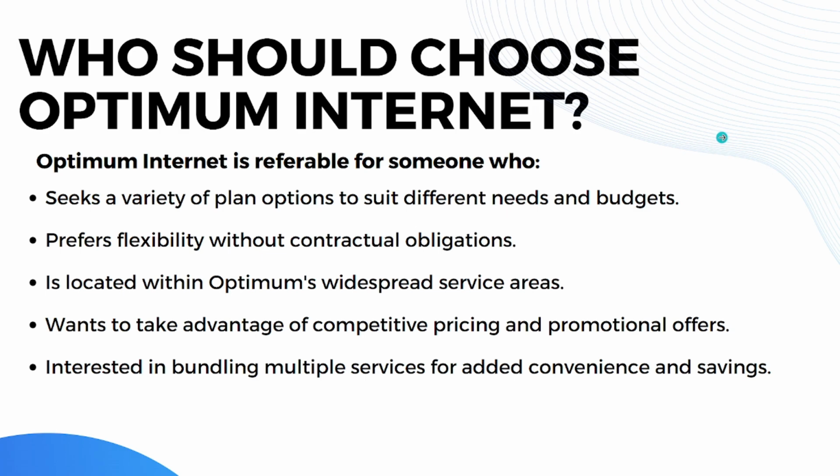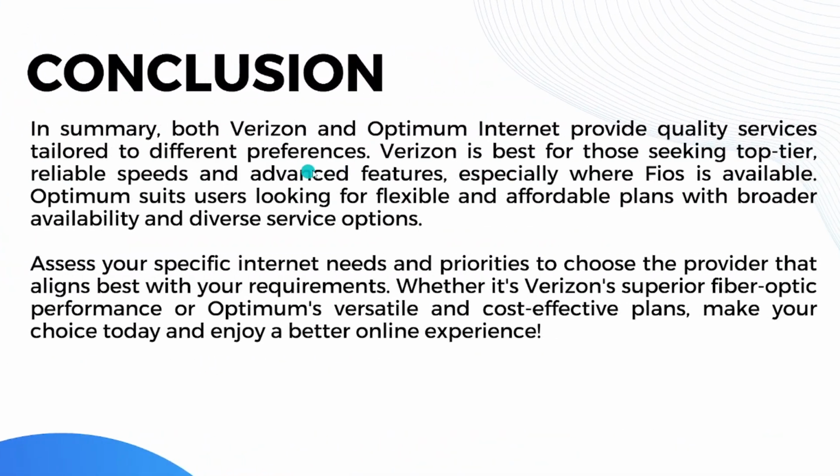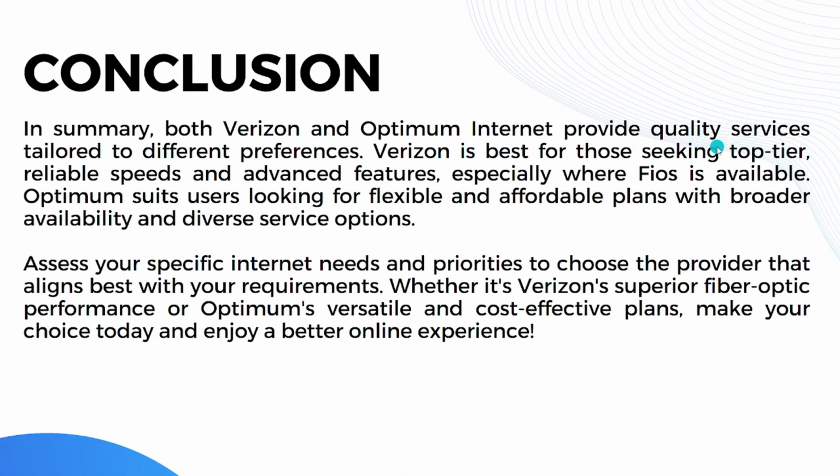And yes, that's it. So in conclusion, both internet providers offer quality service tailored to different preferences. So Verizon is best for those seeking top tier, reliable speeds and advanced features, especially where Fios is available. Optimum suits users looking for flexible and affordable plans with broader availability and diverse service options.